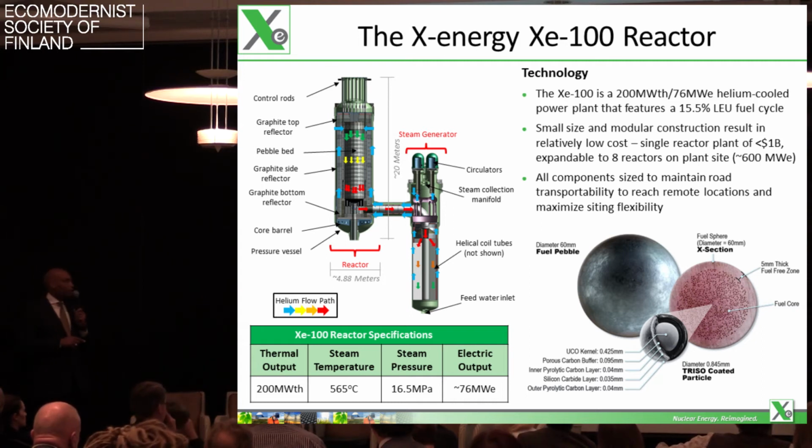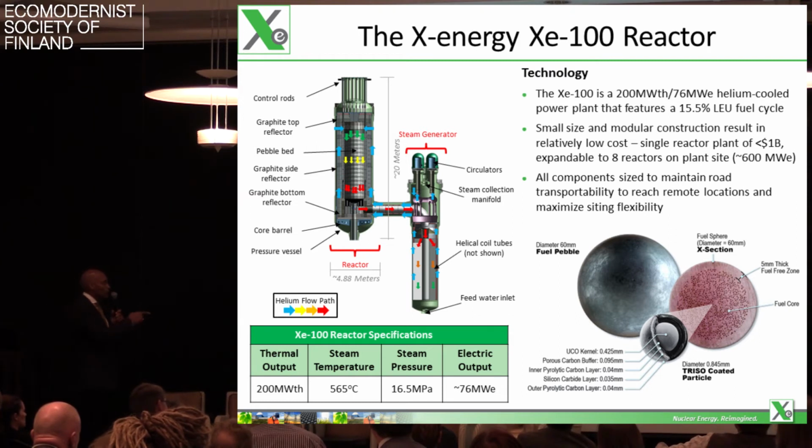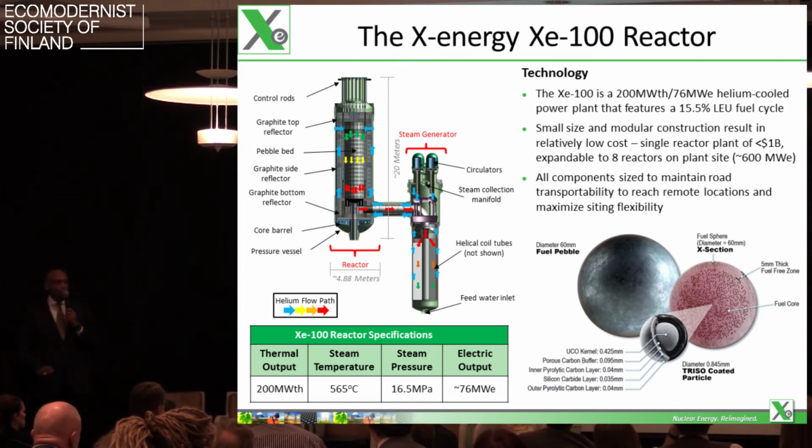But currently, in the film, we talked about a 125 megawatt thermal machine. Actually, we've upgraded that now to a 200 megawatt thermal machine, and we did that in order to get the economics. Right now, we're looking at $84 per megawatt hour economics on it, and we're looking to improve that. So this would be our base case here. And as you can see, we get steam temperatures of 565 C, which is important for applications.